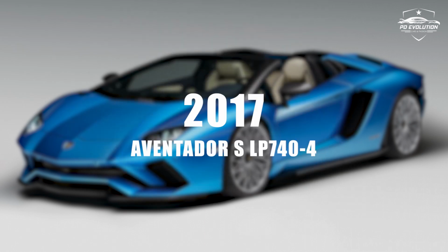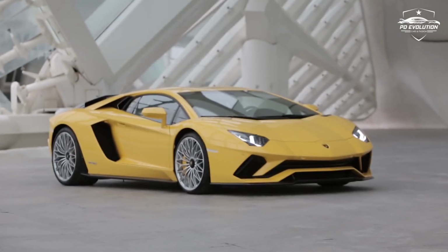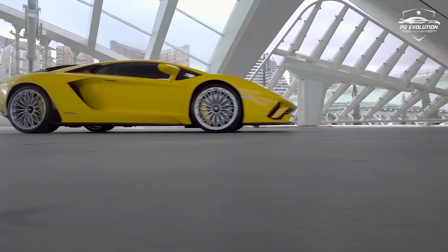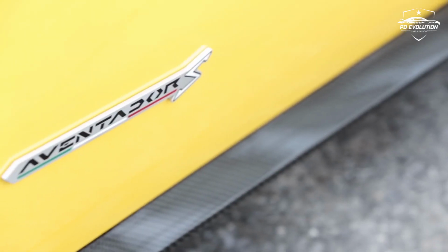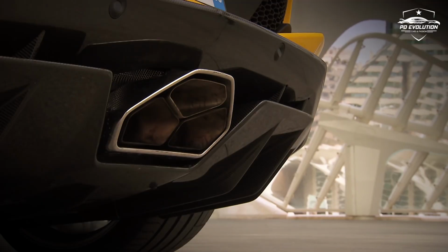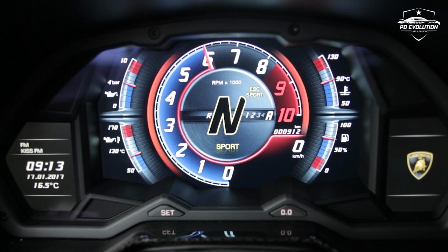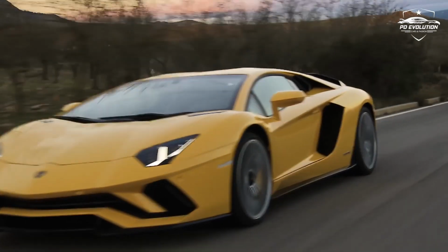(2017) Aventador S LP744. The Aventador S was revealed on December 19, 2016 at the Sant'Agata factory. The official reveal of the car took place at the March 2017 Geneva Motor Show. The Aventador S is an update to the then outgoing Aventador LP700-4 with mechanical and exterior changes.